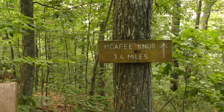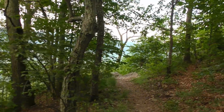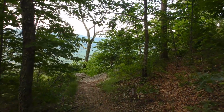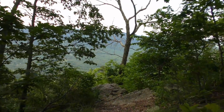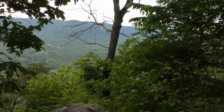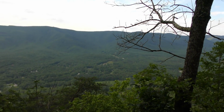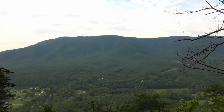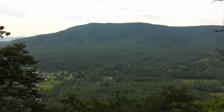Yeah, McAfee Knob, 3.4 miles. But there's an overlook over here quick. Let's check this out. You know, I can't turn down an overlook. Oh yeah. Wow, that's beautiful. I can hear some traffic down there. I think it's Route 311 down there.